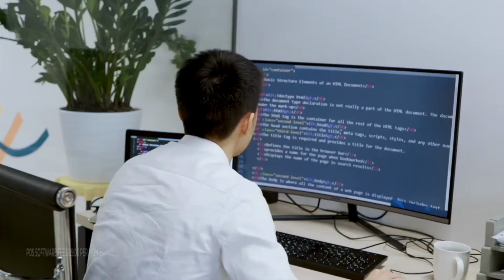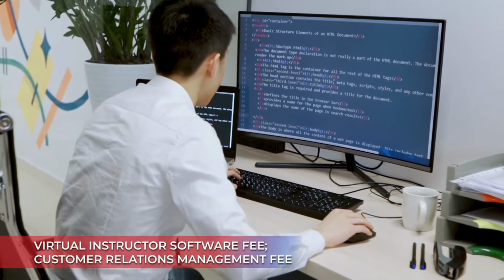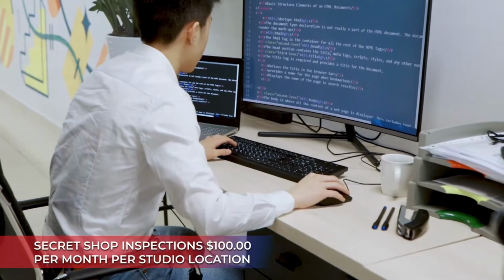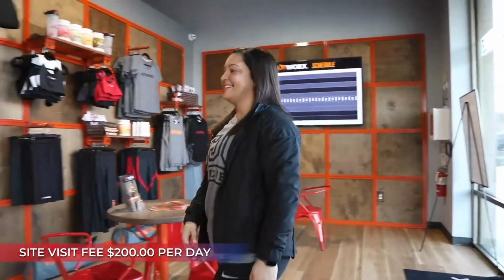However, they charge for the POS system and other systems like the virtual instructor software fee, the customer relationship management, and secret shop inspections at $100 a month. Now, I don't know if that cost should be falling on the franchisee or if that should be a cost more that the franchisor absorbs to really retain their brand equity. And then if there's a site visit, you have to pay $200 a day for that site visit. So there are a lot of kind of hidden fees, even though the royalties are very low and the marketing fee is very low as well.